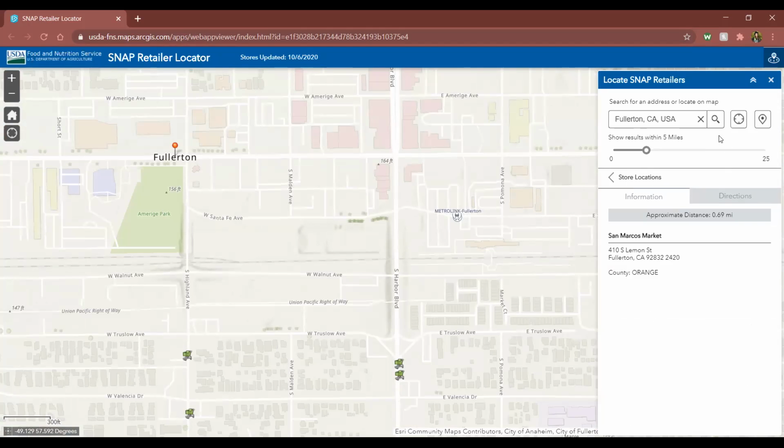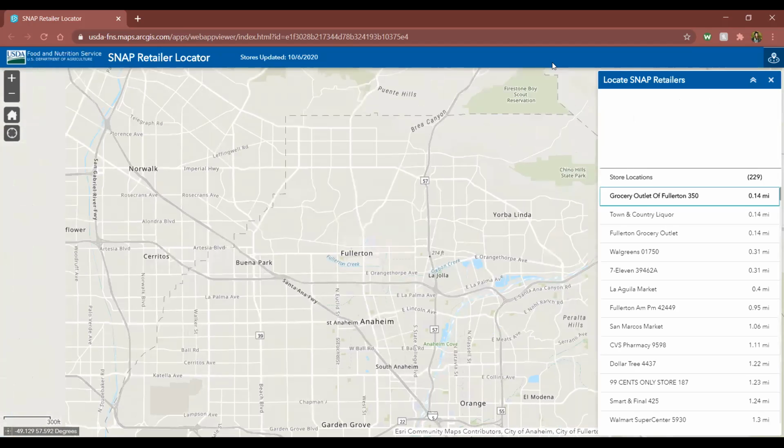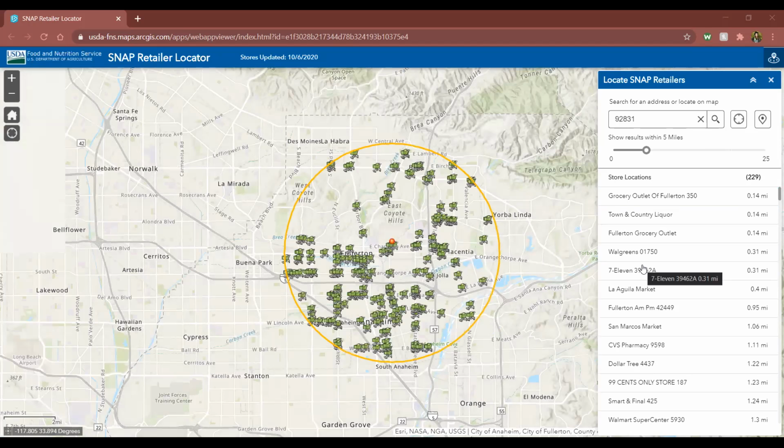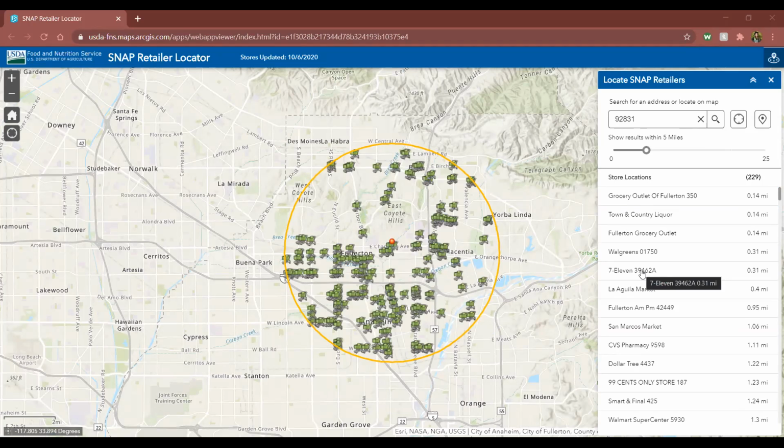And then you can also search by zip code, which will give you a little bit more of a clearer and more narrow search. So we can try a zip code near CSUF. We can try 92831. And see there, you can see some other options as well, like where the mouse is currently at, where it says 7-Eleven. Just keep in mind that 7-Eleven does sell other products, but you are only able to purchase food and groceries with your EBT card. So with 7-Eleven, you can't buy gas with the EBT card or vitamins or things like that.